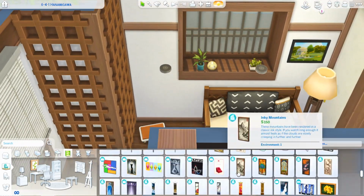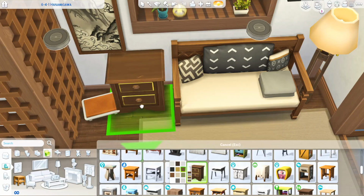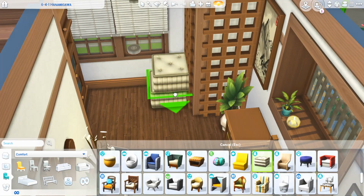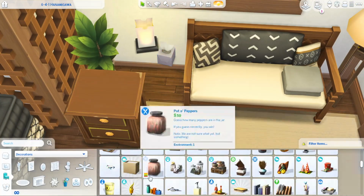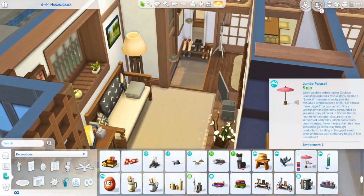But I also add this thing. I think they do, it's not yoga, it's like, I forget, meditation maybe, on that thing, and I think it's from Spa Day, and I thought it was pretty cool. I'm gonna keep it in the corner. So I actually should have added a yoga mat for The Sims. I think that would have been cool, but I forgot it.